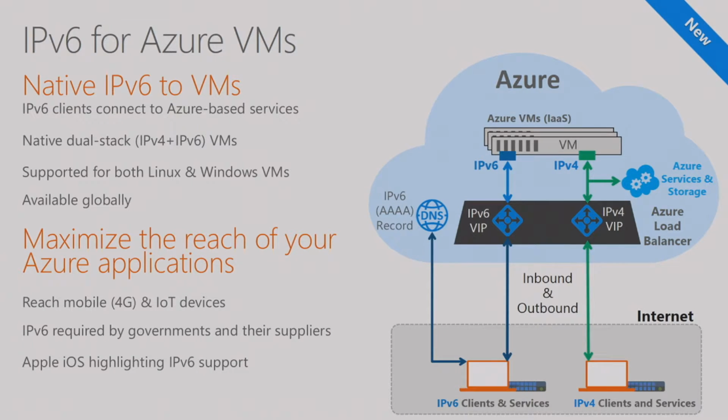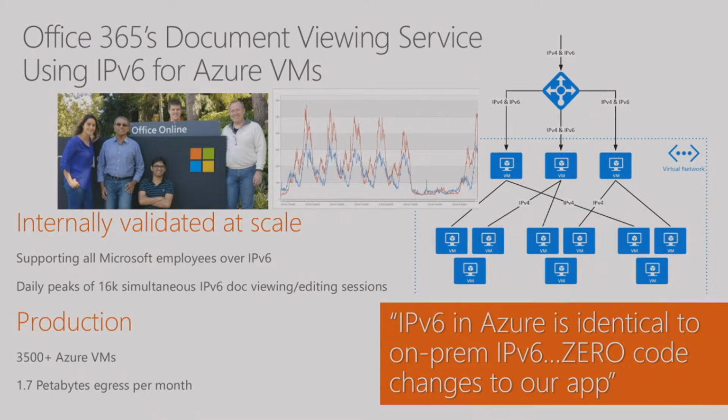And again, there are a lot of details here, but you can combine this with DNS quad A records and actually have a very powerful system running on Azure. So your application can now support IPv4 clients and IPv6 clients as well. I said I'm going to move quickly, so I have to move quickly, guys.